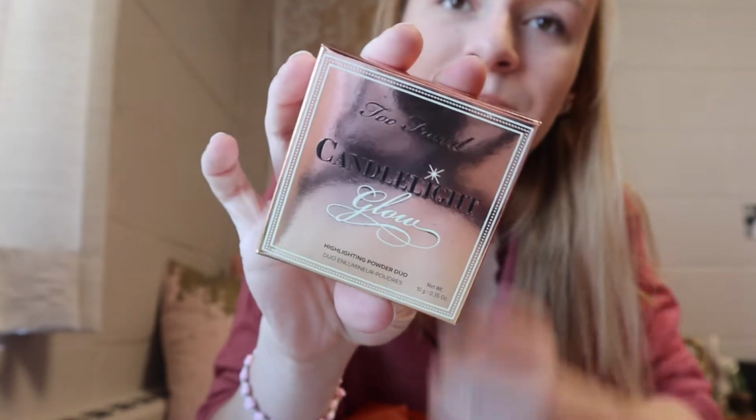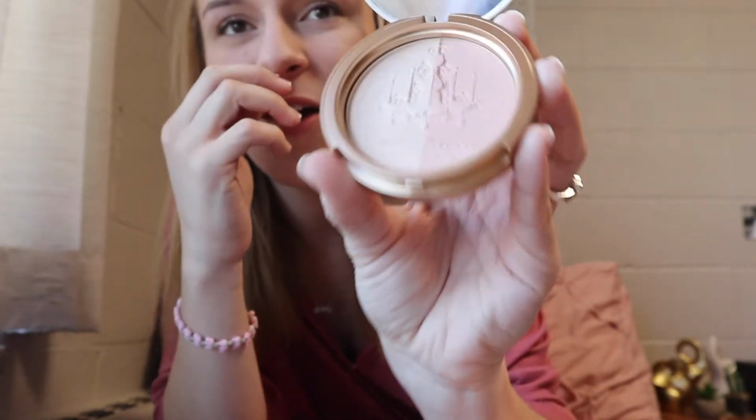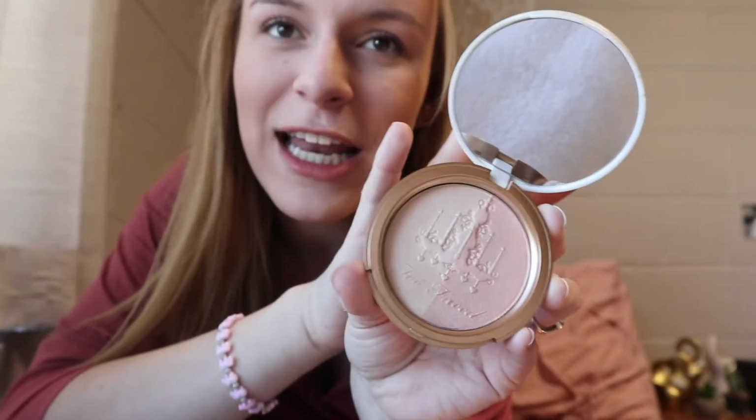The last thing that I just recently bought, which I haven't tried yet, but I'm super excited to use, is the Too Faced Candlelight Glow. I'm very excited to use this highlighter, and I'm actually gonna open it and see what's inside. I didn't want to open it until I filmed this. Oh yes, look at that. Oh, it's so pretty. Everybody, I'm excited. It's supposed to be a warm glow, so, you know, looking all warm. This actually goes for $30 at Ulta.